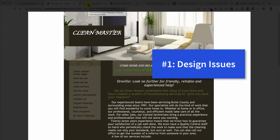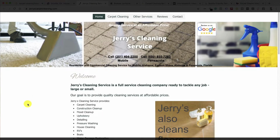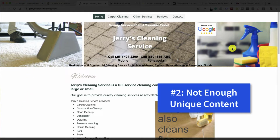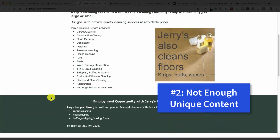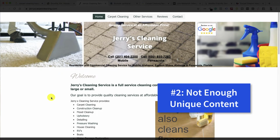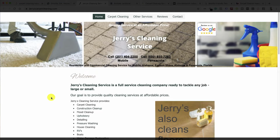Now, mistake number 2 is not having enough unique content on your website. This is a case where you have a lot of clip art pictures. This is a case where there's not very much text on the website. Now, the other problem with that, and I don't know if this site has that problem or not, is a lot of the times there'll be duplicated content, duplicated text, pictures that are clip art pictures all over every other cleaning website. Both of those are big problems. Don't have text on your web page that's on another website. There's ways to check for that for both pictures and text, but make sure that you've got enough unique content for Google to rank you.